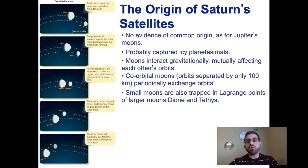Now, moons can be co-orbital, and what that means is that some of these moons are able to exchange orbits, and so we have this little sequence of events here. We start off with the bigger moon at the higher orbit, the smaller moon at the lower orbit. The gravity of the bigger moon pulls the smaller moon faster and faster. When you gain speed, you increase the altitude of your orbit.